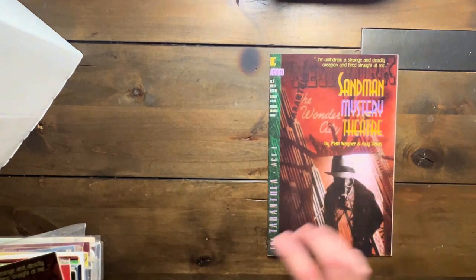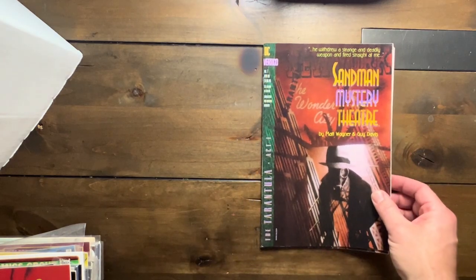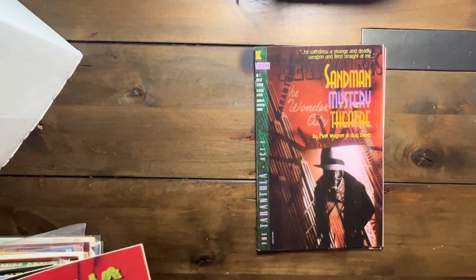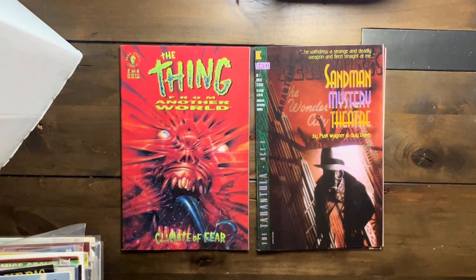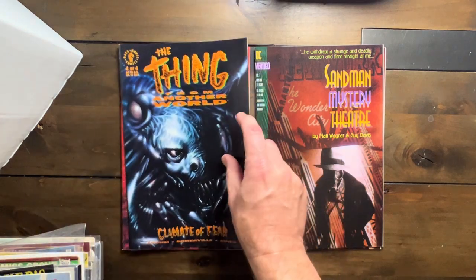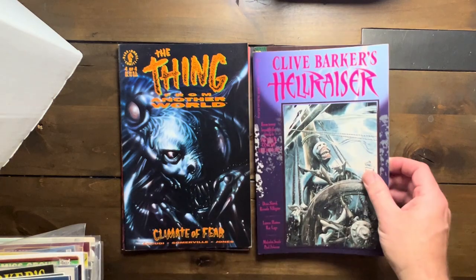Sandman Mystery Theater #1, 2 copies of that. Most of this stuff was not bagged and boarded, so that's why I was able to fit so much into what was going on. The Thing from Another World, just an insane cover. Such a cool looking cover. Here's another, that's #2, and this is #4. I looked for 1 and 3, but I could not find them anywhere.